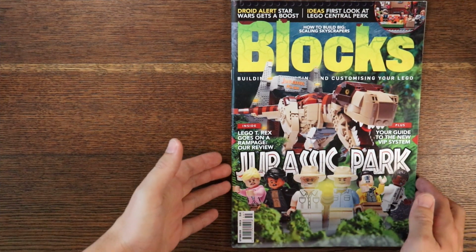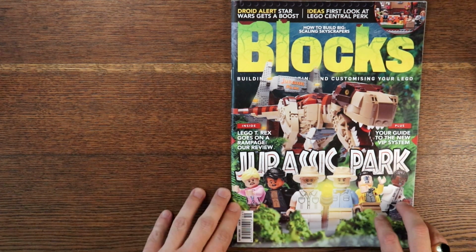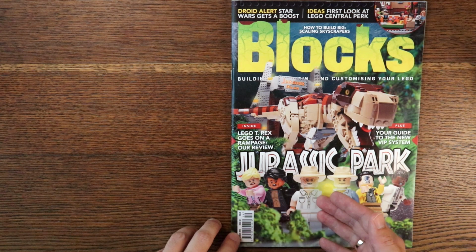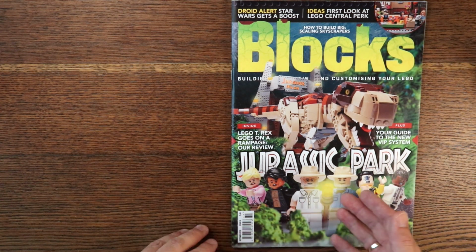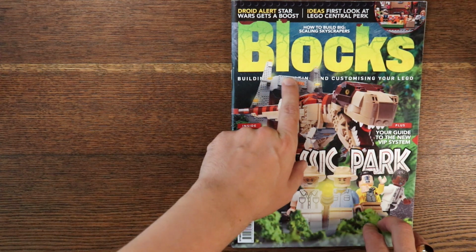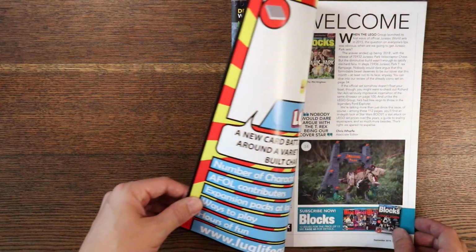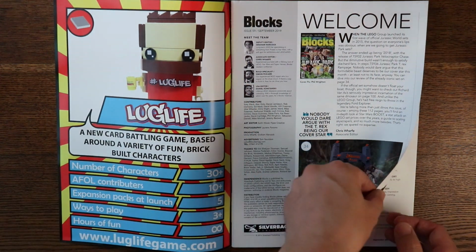This month's front page goes directly to my heart. I love Jurassic Park and I love the fact that we are getting all these Jurassic Park inspired minifigures and this wonderful large T-Rex with this Jurassic Park gate in the background. It's just wonderful, and there's of course much more about this inside the magazine.